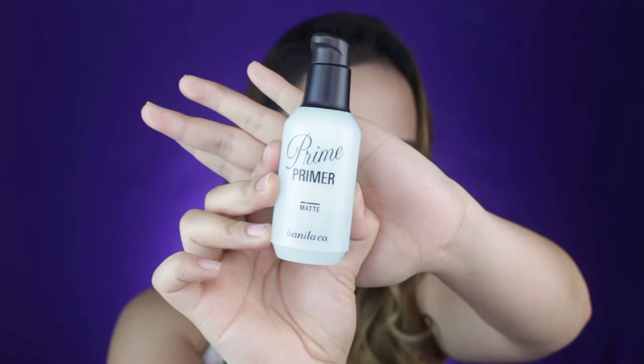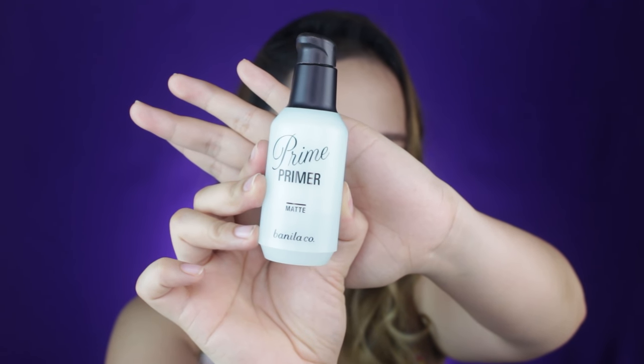Ano unahin natin? After the mirror. Let's start. Sige, ganito na lang. Start natin kung ano yung pag-a-apply ng makeup. So, we will start sa primer. I have two primers here. One from Vanilla Co. Prime Primer Matte from Vanilla Co.